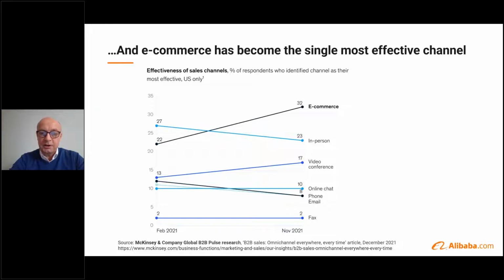E-commerce has become the most effective channel for business people to do their business. And it also struck me a little bit that it is even more effective than in person and video conferencing. But what we learned from this is that it is not "and/or"; the two slides show us that it's "and". So you have to add all the channels and all the possibilities available.